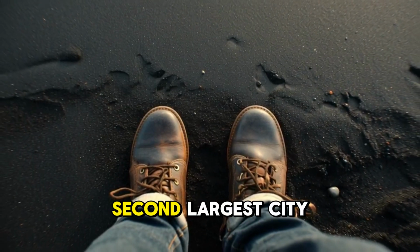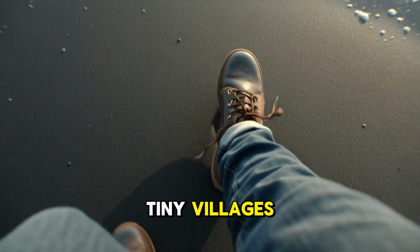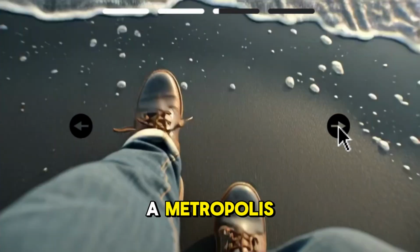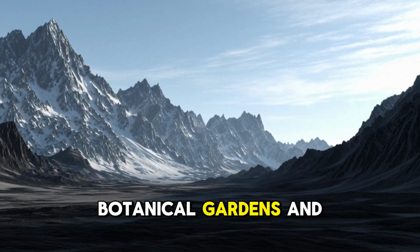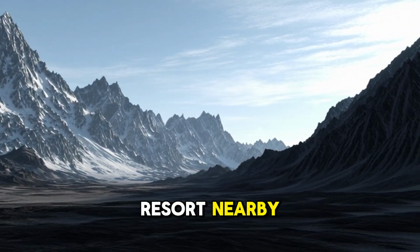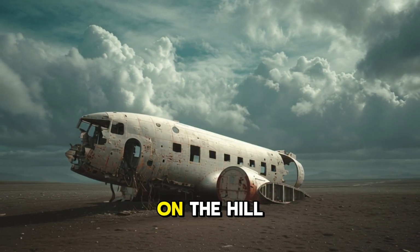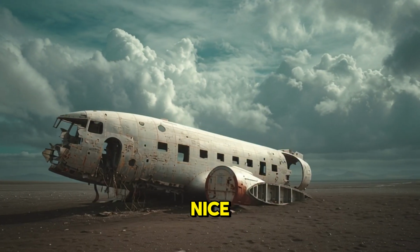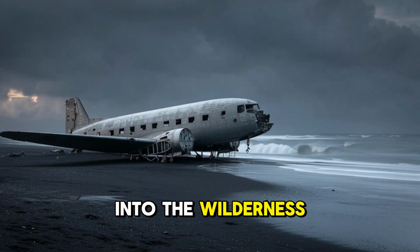Akureyri is Iceland's second largest city with 20,000 people. After days of tiny villages, this feels like a metropolis. It's got great restaurants, coffee shops, botanical gardens, and even a ski resort nearby. Walk around the harbor, check out the iconic church perched on the hill, grab dinner somewhere nice. This is your last taste of city life before heading back into the wilderness.